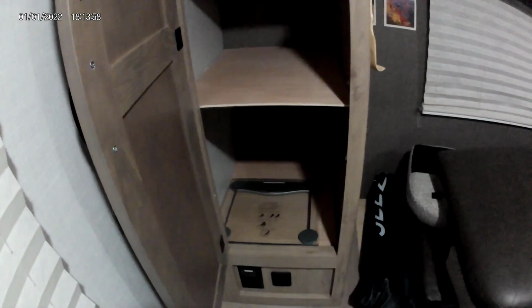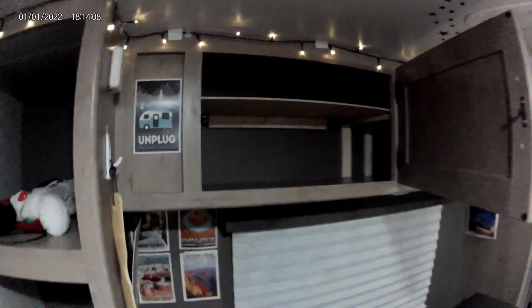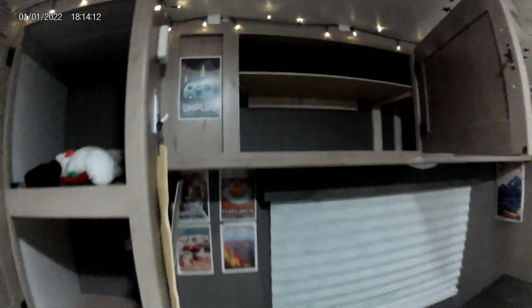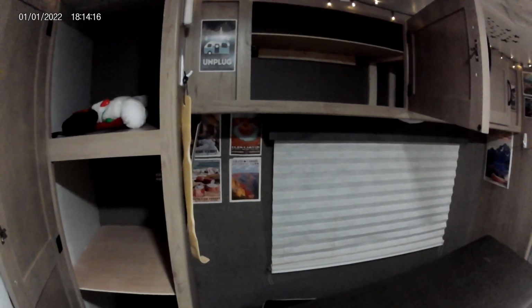It's bigger than it looks. I can put several pairs of pants, tons of t-shirts, and regular shirts, sweatshirts. And then I have this up here above the bed. I put another little shelf up there, as you can see. And I put socks and belts and stuff. I have little baskets that go in there.